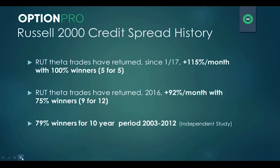Now, one of my mentees went back and did an independent back test of this study, and I give a lot of credence to that because it's not me doing the back testing, it's one of my students, an independent study, and over a 10-year period from 2003 to 2012, he came up with 79% winners, which is really unheard of.